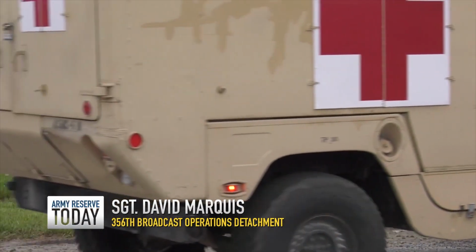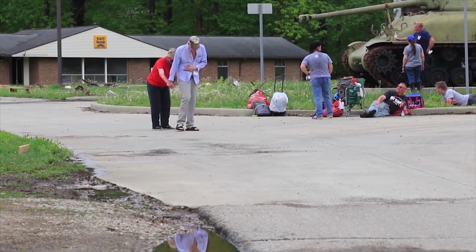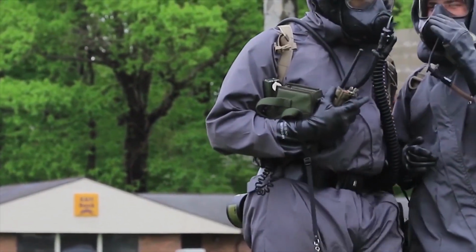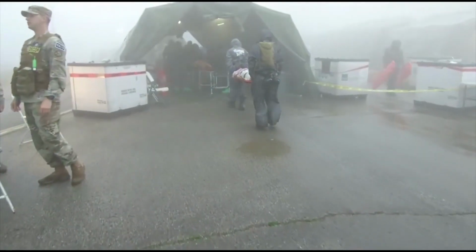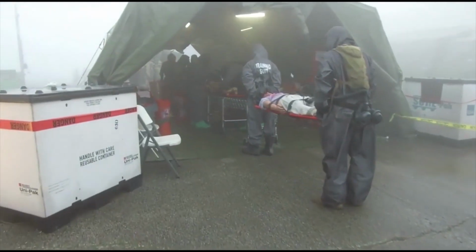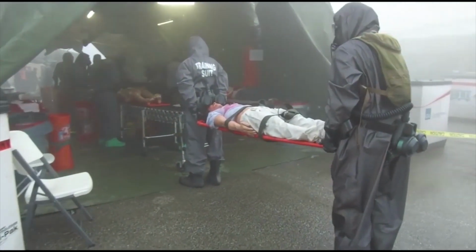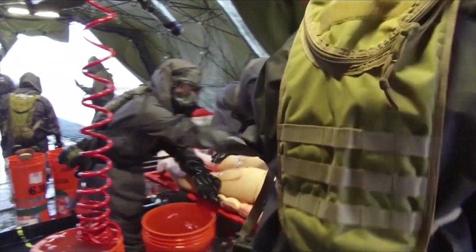The purpose of Guardian Response and the similar exercise Vibrant Response is to bring local, state, and federal organizations together as a team to respond to national crisis. Guardian Response is part of a national insurance policy which must be in place, with the hopes of never needing to be used, however always being ready to respond at a moment's notice in the event of a national emergency.